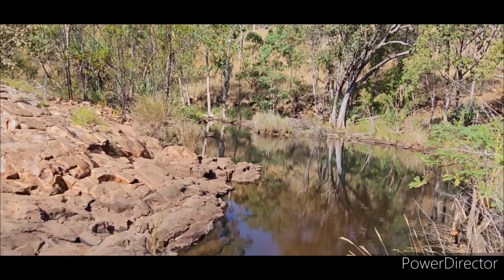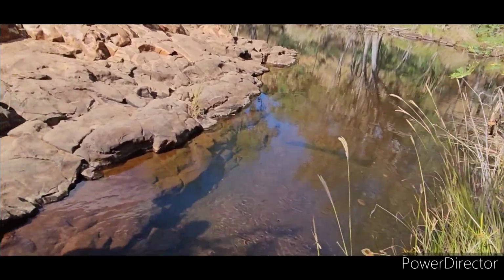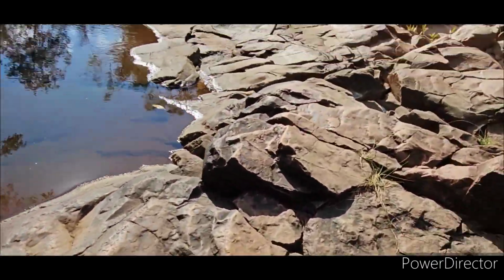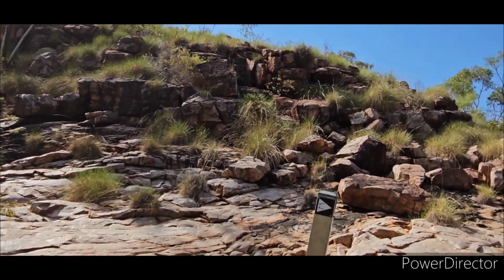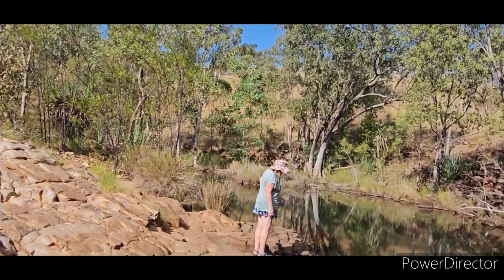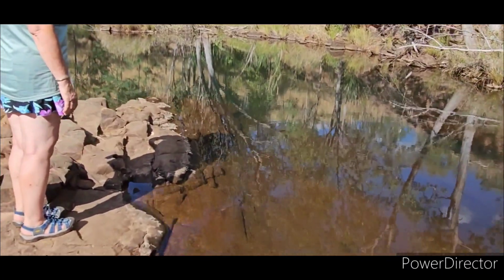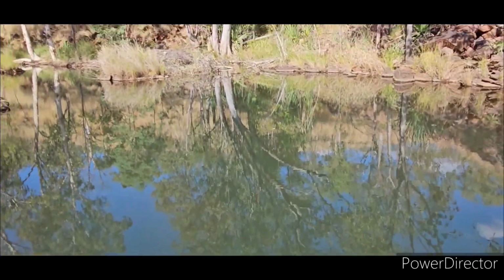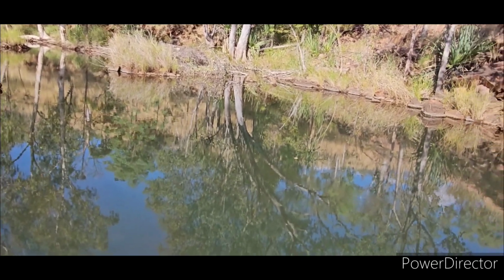How cool is this place? This is just a little bit at the bottom. A little swimming hole. There's some fish in the water. A little trickling down here. Okay, apparently the trail goes that way. See the bottom. How cool is that?